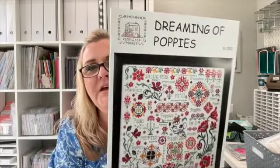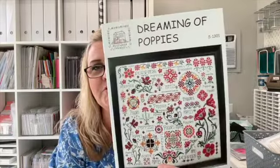Dreaming of poppies. The poppies are popping. We've had so much rain here in California that there is an actual poppy reserve probably about 2.5 hours away from me, and I'm really debating on going to see them. It doesn't happen very often where you get like all of our hills and lower mountain elevations where the wildflowers pop like they are now, and there's a poppy field. I have a friend and she went to the poppy field and her pictures are just stunning.